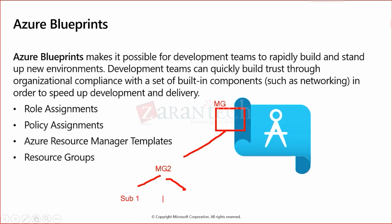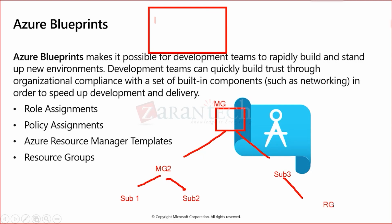Subscription 1, subscription 2. Here also you have subscription 3. Here also you have some resource groups and all the resources like this. So when you create the blueprint, it will have your ARM template, which is nothing but your infrastructure as code, what you want to deploy.